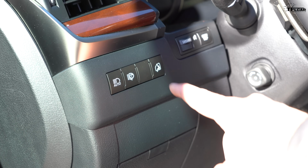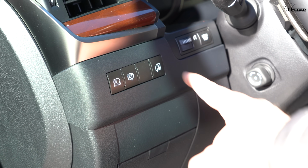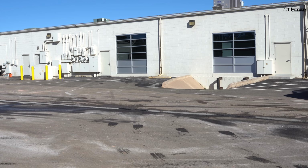And to the far right is a funny icon that looks like a man who's got extreme diarrhea. It's a bent over dude. I have no idea what this did until I pushed it, and it does something pretty dramatic. Let me show you. Okay, check this out.